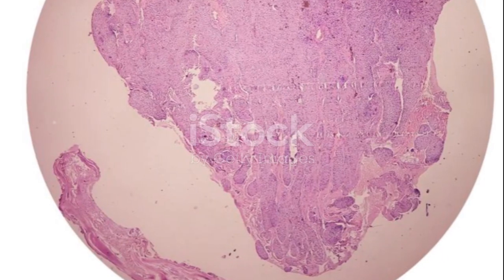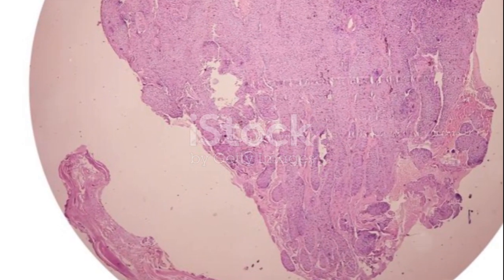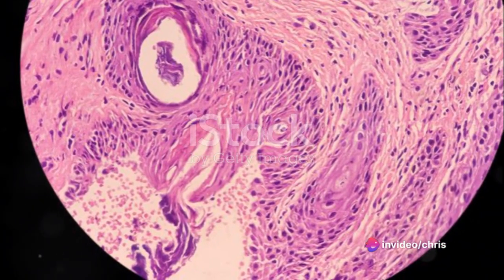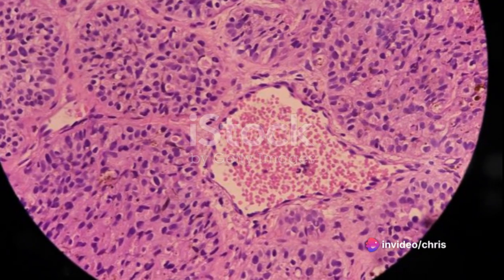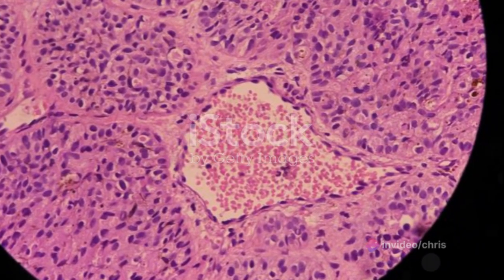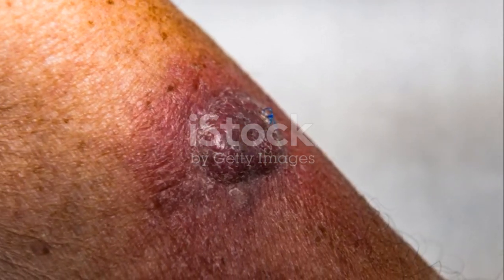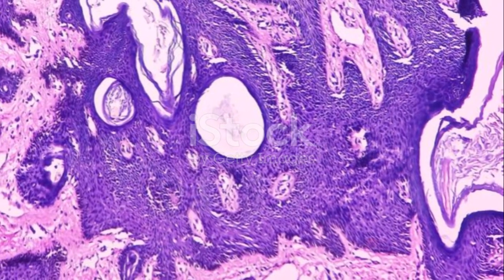There are different types of biopsies. An excisional biopsy removes the entire mole, while an incisional biopsy only takes a part of it. A punch biopsy, on the other hand, removes a circular section of skin including deeper layers. The type of biopsy depends on the size, location, and other characteristics of the abnormal area.